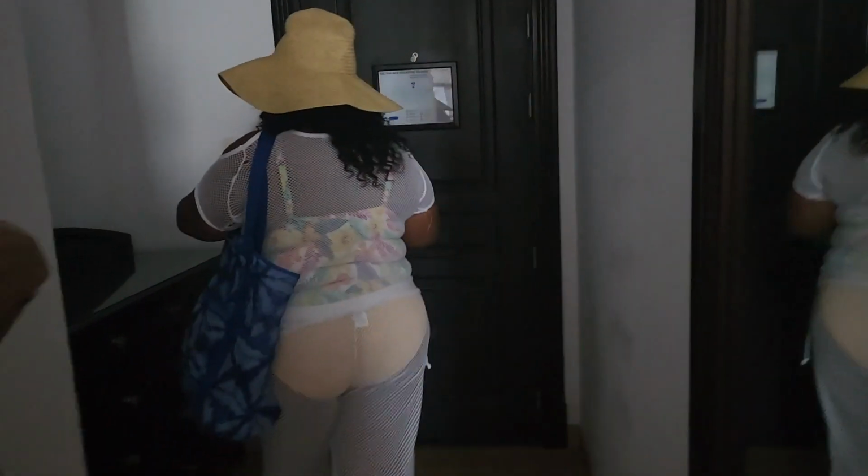Now we're back in the room from the ATV riding and getting ready to go to the pool. Pool fit. Y'all ready? All right. She had to tie her stuff. Everybody got on their pool fit. Y'all got your phone, keys. Yep.